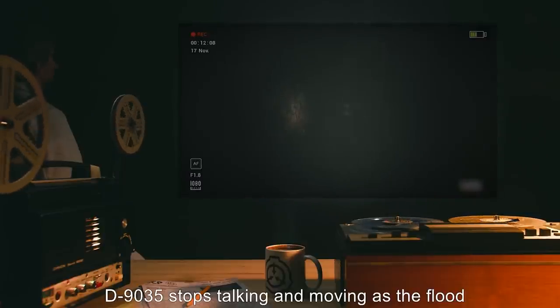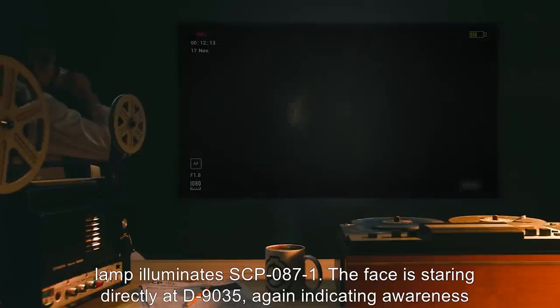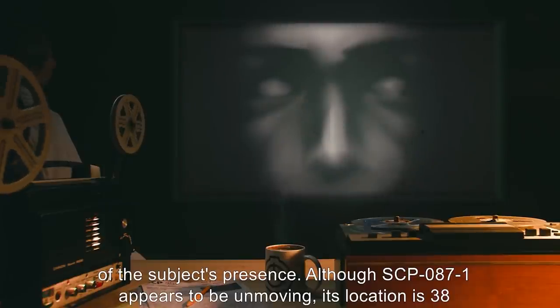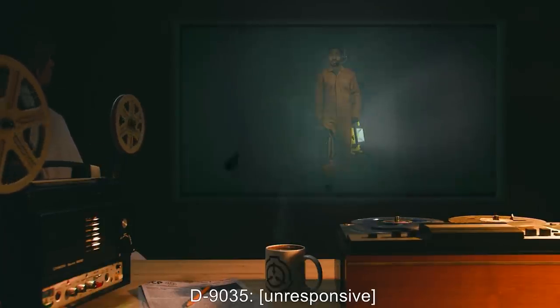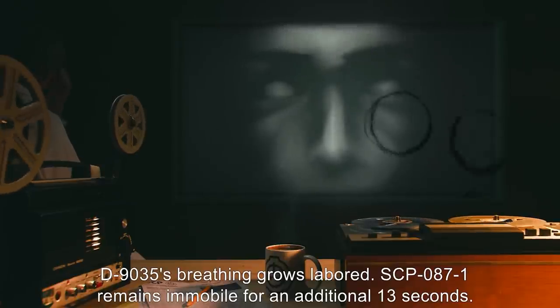D9035 stops talking and moving as the flood lamp illuminates SCP-0871. The face is staring directly at D9035, again indicating awareness of the subject's presence. Although SCP-0871 appears to be unmoving, its location is 38 flights below the initial counter in Exploration 1, indicating it is mobile. Doctor, is there a reason you stopped? D9035 is unresponsive. D9035's breathing grows labored. SCP-0871 remains immobile for an additional 13 seconds.